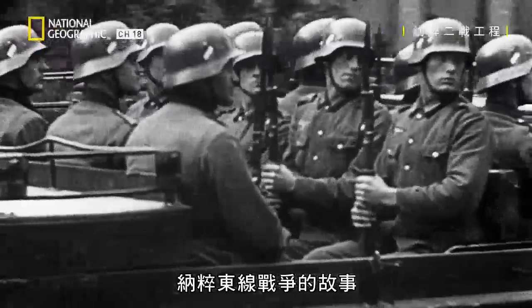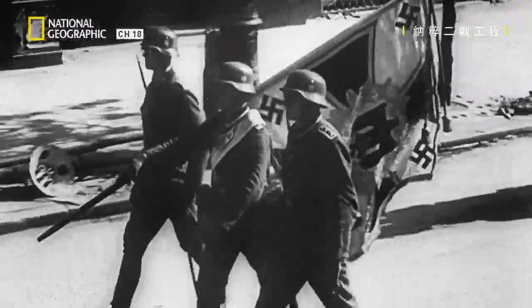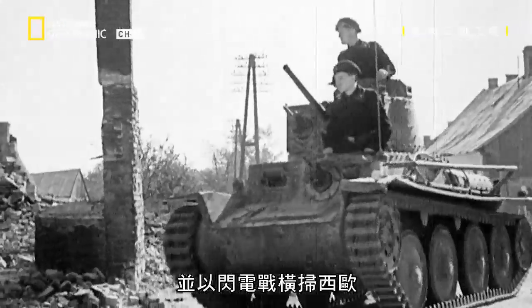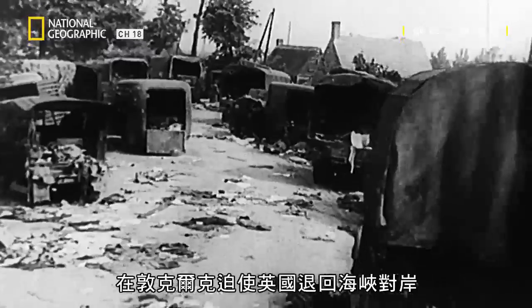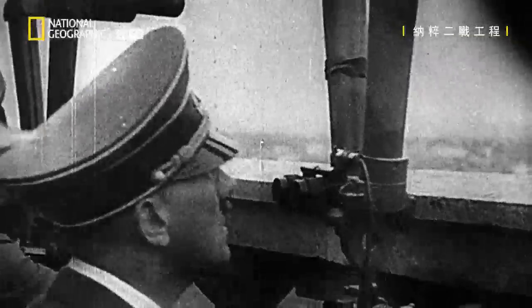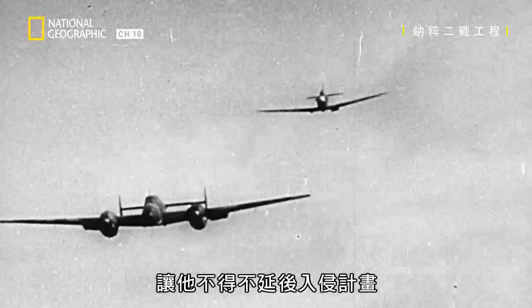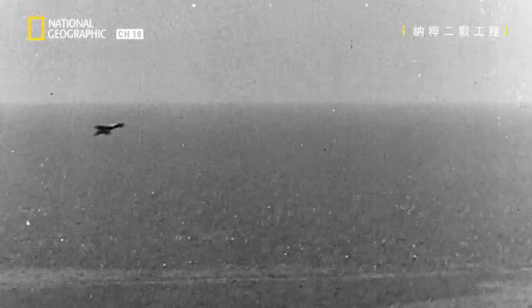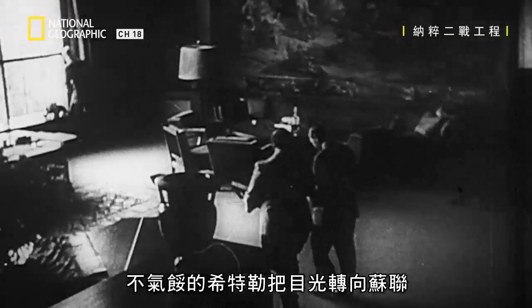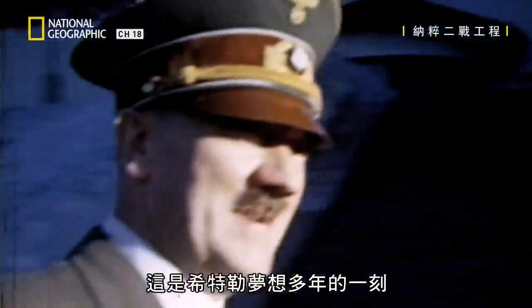The story of the Nazis' war in the East begins in July 1940. Germany had already invaded Poland, and their blitzkrieg had swept west, conquering France and forcing the British back across the Channel at Dunkirk. Hitler wanted England next, but dogged defense in the Battle of Britain forced him to delay his invasion plans. Undaunted, Hitler turns his sights to Russia. This is a moment he's dreamed of for years.